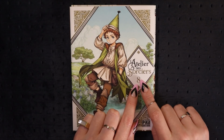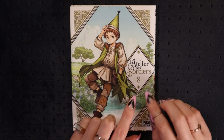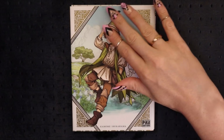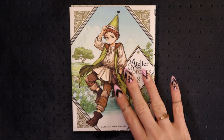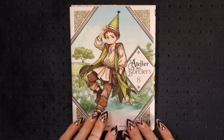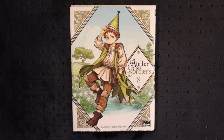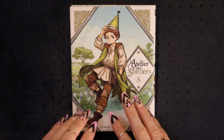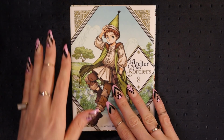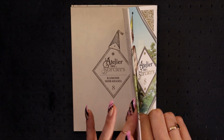So we are on number 8, and we are still loving these a lot. Myself and my daughter, I generally read them before her, just because the age range is supposed to be a little older, but for now everything's been fine. So I just want to read it before she does, just to make sure there's nothing strange or anything I would need to explain to her, you know.